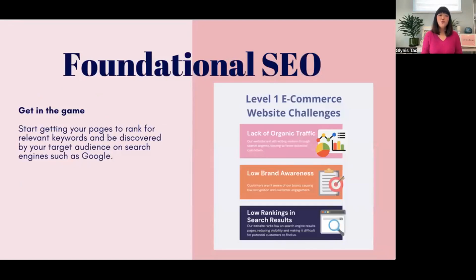I find that the best way to explain SEO is to break it down into 3 levels: foundational, intermediate, and advanced. Okay, so the SEO initiatives involved in each higher level build on the previous level. So level 1 is foundational SEO, level 2 is intermediate SEO, and level 3 is advanced SEO. And in today's presentation, I'll mostly focus on level 1, foundational SEO.